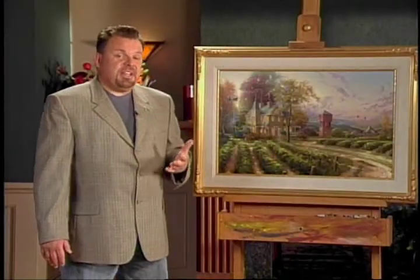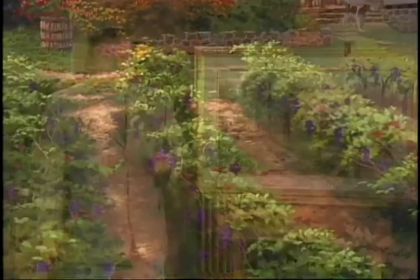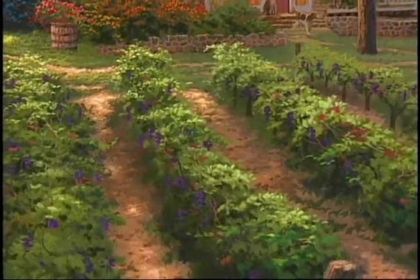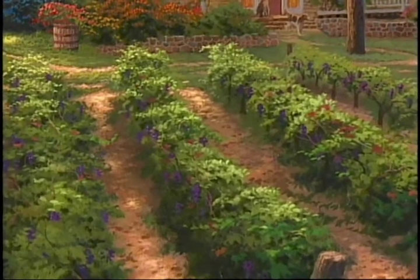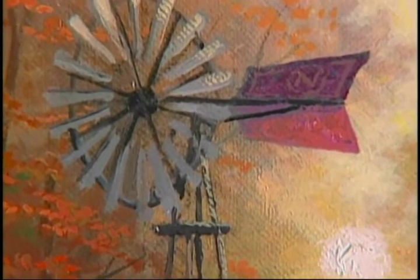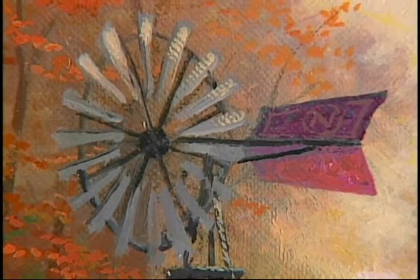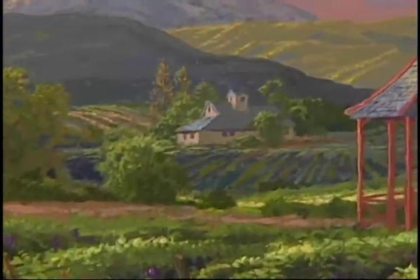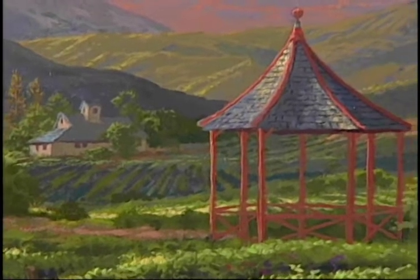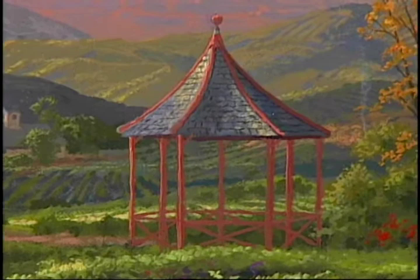The dew that comes in the morning is wonderful. It glistens on the grape leaves and gives the entire valley a sense of freshness every morning. Of course, the windmill waiting to catch the morning breeze. We see a gazebo in the garden, waiting for a moment of quiet meditation as you sit and savor the fragrance of morning.